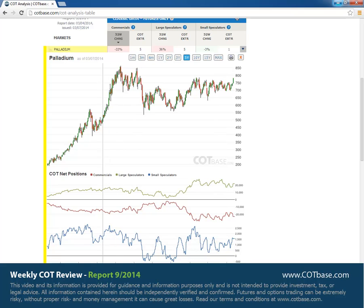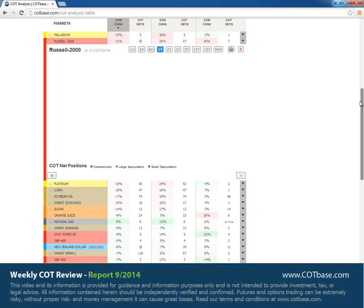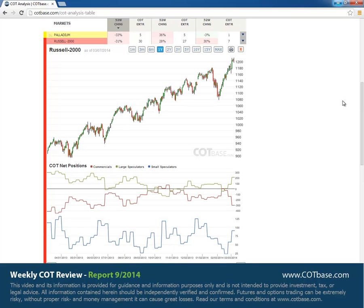But let's move on and have a look at Russell 2000, where we have a 31% change in commercials positions, 28 in large speculators. You can see the changes over here. Again, much larger than average. Again, bearish type of COT change signal. And let's have a look at the effectiveness of these changes in Russell 2000. You may see a very nice signal over here, pushing prices higher. That was one of the largest changes on this 1 year's chart.